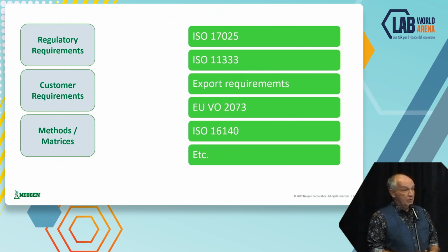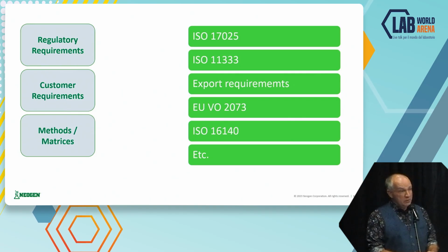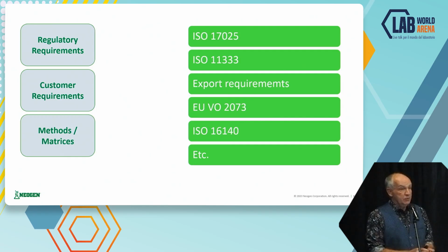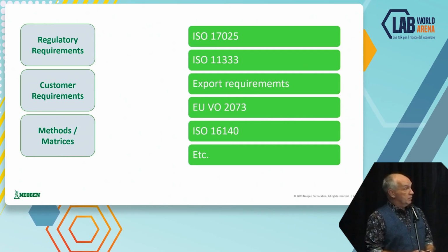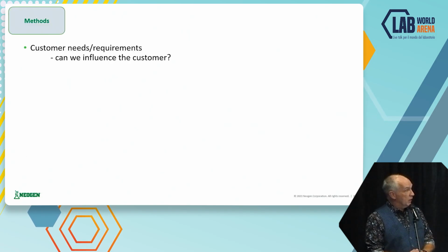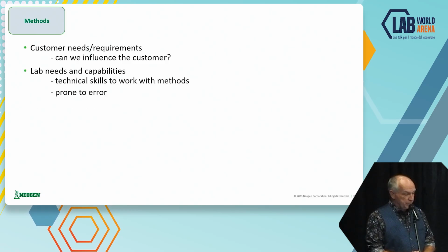ISO 11133, the ISO method, talking about quality control for microbiological methods. In the past, it was something for manufacturers. Today, every lab needs to look into this one. And the audit pressure will also increase here. So there are lots of requirements on a lab that we need to consider.